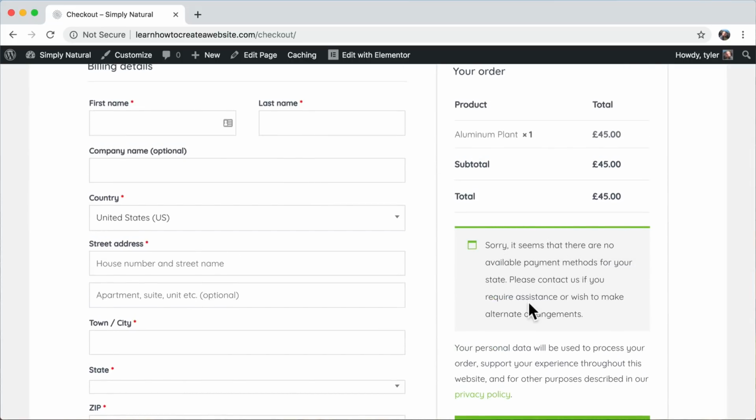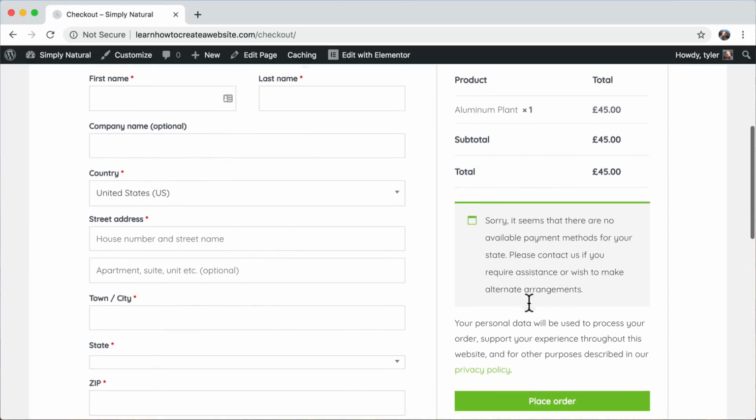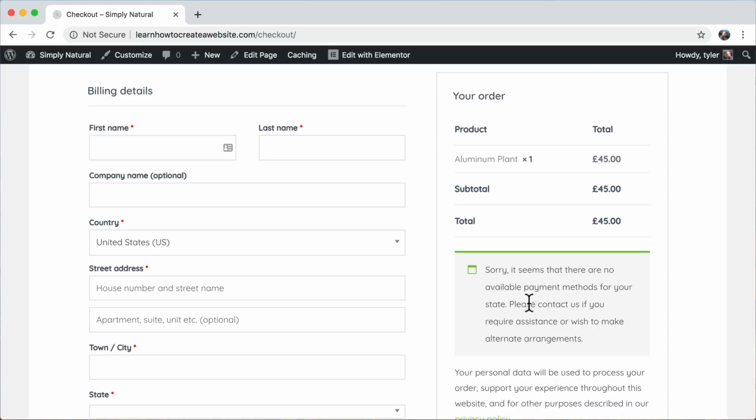Yeah, it says there are two problems. We don't have anything set up to ship it, whether we want to do free shipping or paid shipping or any kind of shipping we want to do. There's no shipping set up, and there's no payment processing set up either, so we have no way of taking payments yet. So let's tackle the shipping first. How do we go about that?